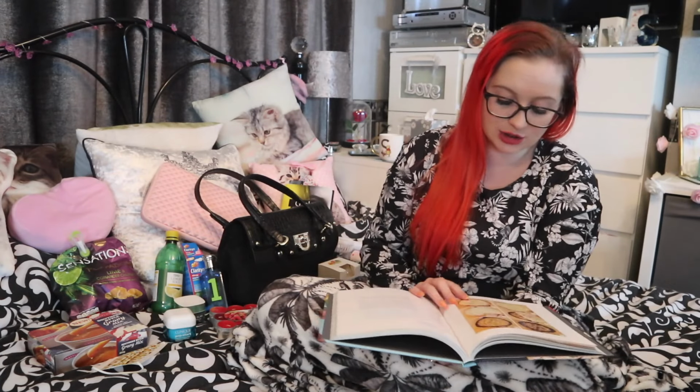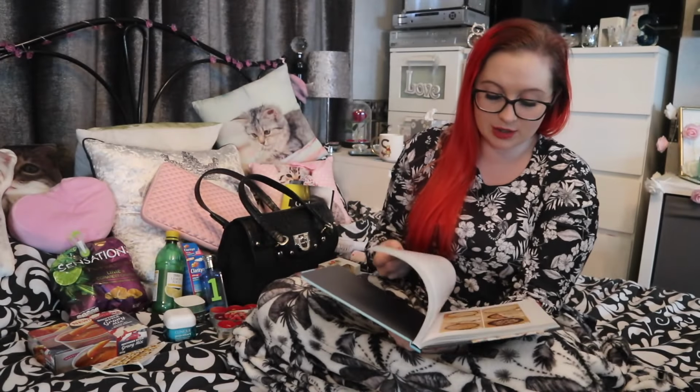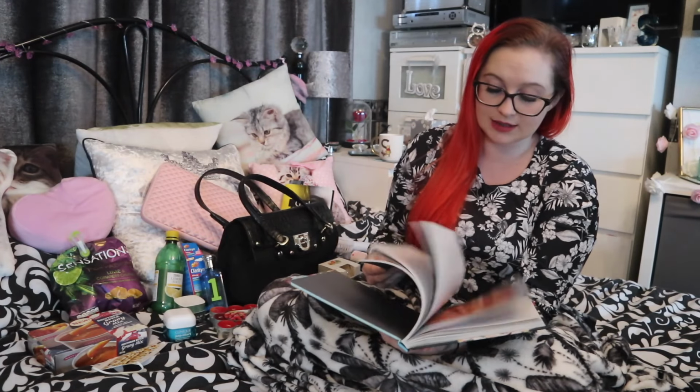Look, a one pan chicken pie shows you. So if you've got the pan, put your mixture in, put the pastry on top of the pie, you're good to go. So yes, I've been very much enjoying going through recipe books, as I say, because I'm trying to branch out a bit more with my cooking.